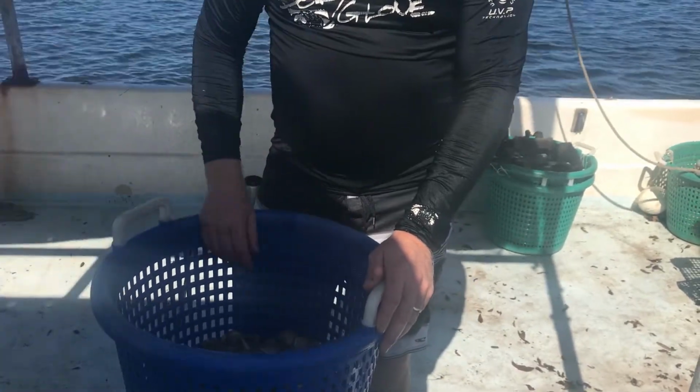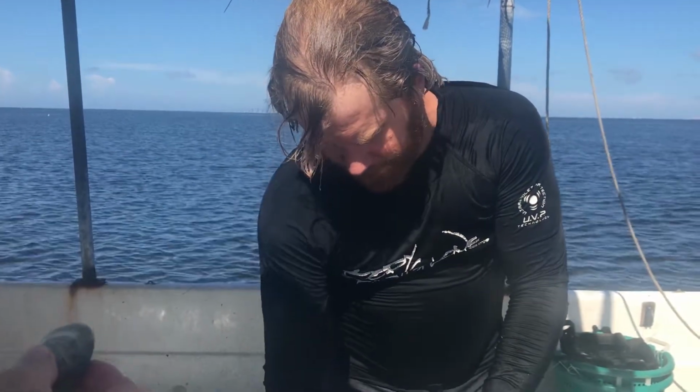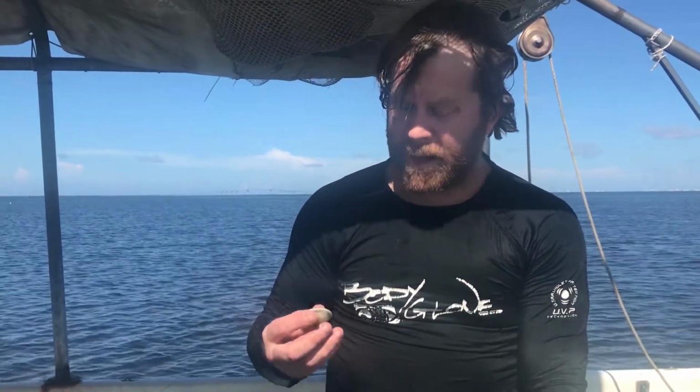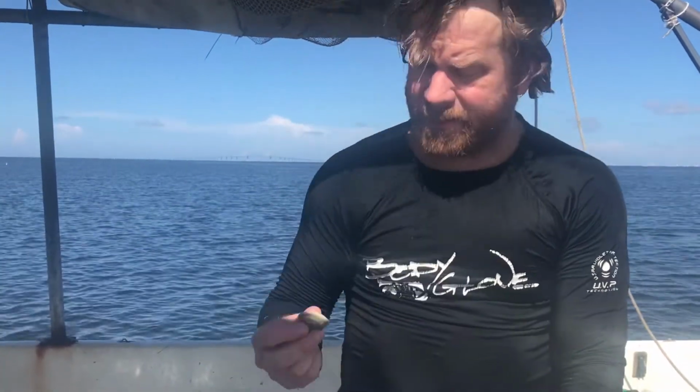Is that a marketable size here? Oh yeah, totally. Right now the market is so short of clams. We couldn't sell that, but we could sell that. They're wonderful. There's a market for the small ones. There's a market for pretty much everything, this size and up right now.